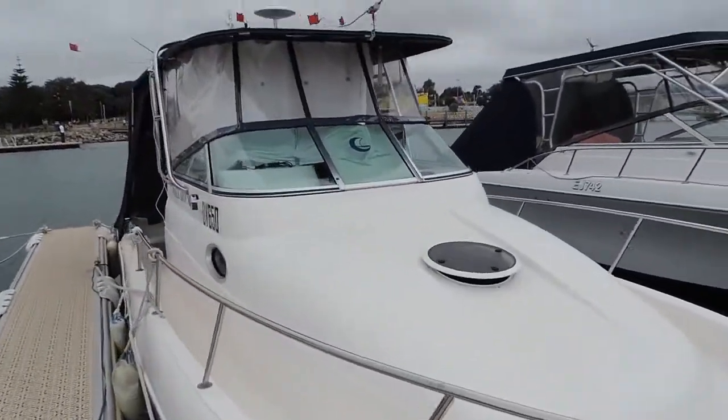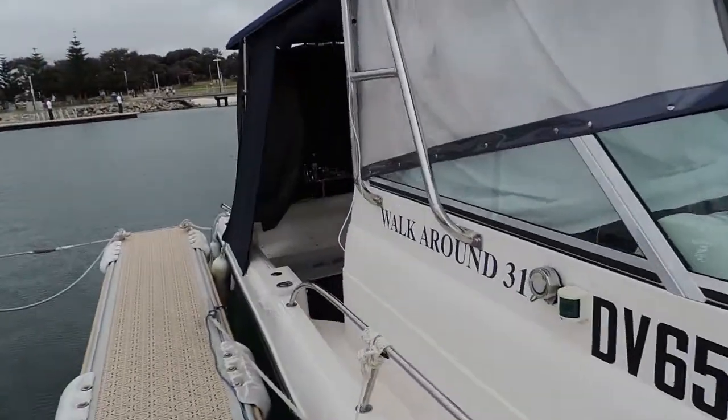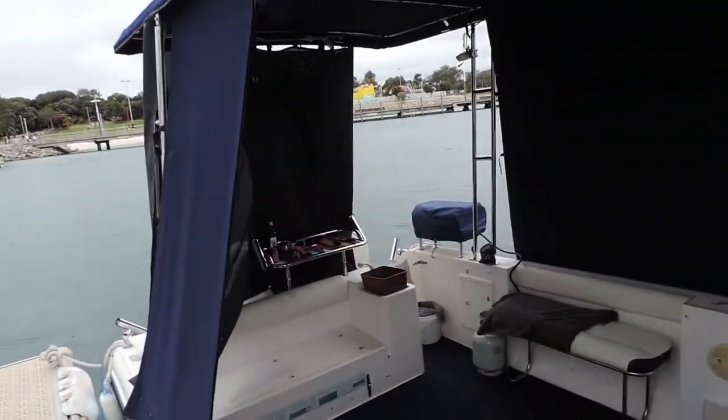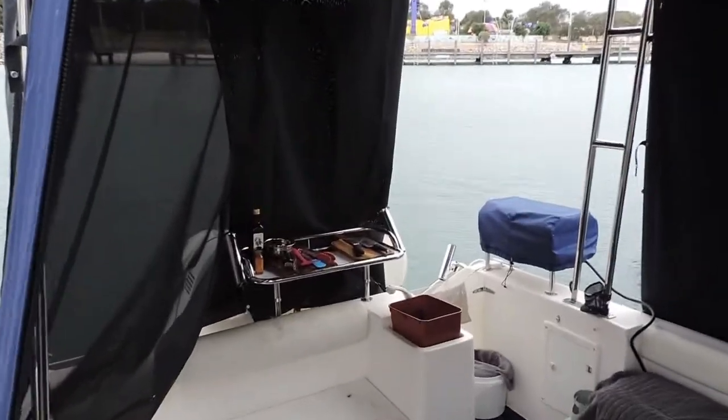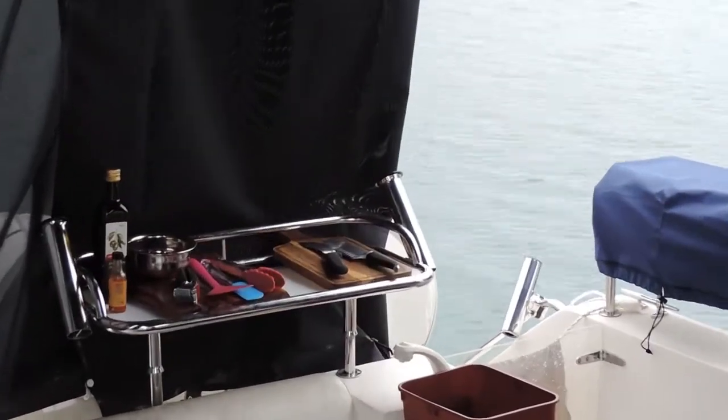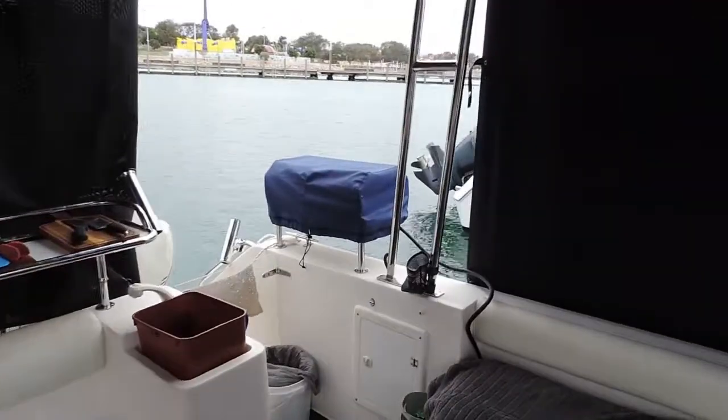So that's Leanne's boat. And a little hatch there. A little fat edge will be in there watching TV. I've got some stuff down there. Just some stuff in there. Some oils, and that's the barbecue. Yeah, and we got some food and stuff in the fridge there.